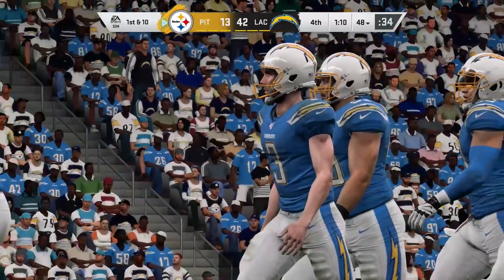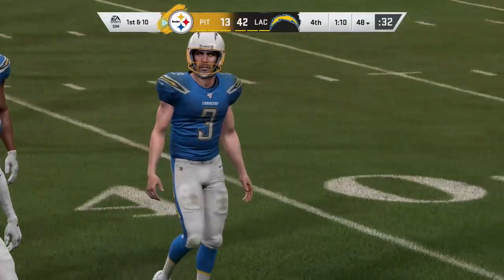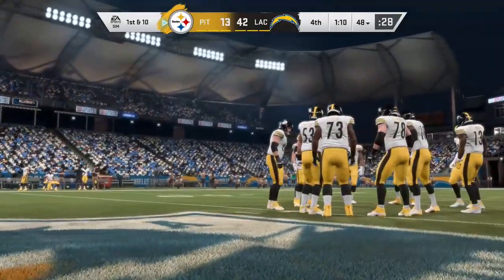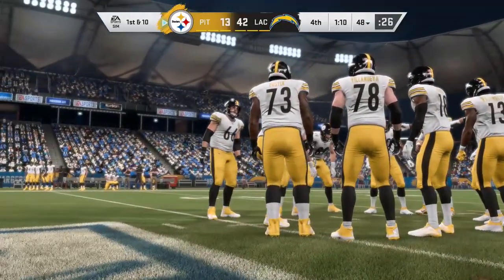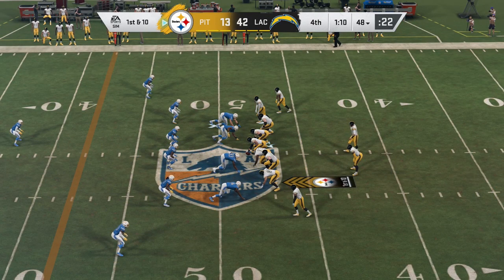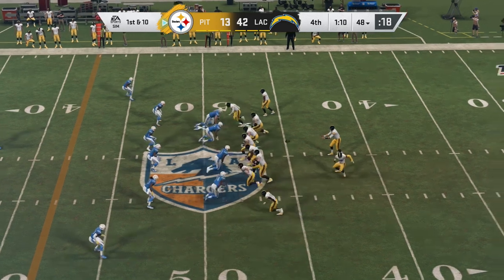Well, it's still a good size lead, so they haven't necessarily needed him, but this is now two missed field goals for him in this game so far. Yeah, and the question now is, will he be prepared when they do need him? Whether that's later in this game or sometime down the line, having a kicker you can count on is definitely imperative.